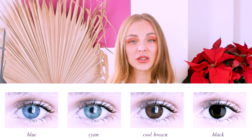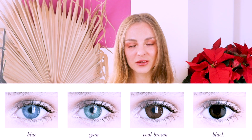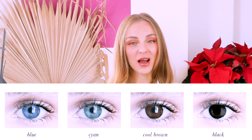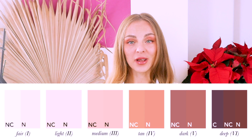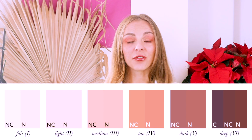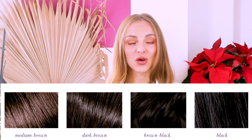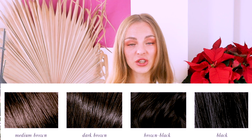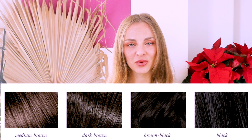Your features. Eyes. Bright winter means ocean blue, blue turquoise, gray brown, green gray, black with cool gray undertone. Skin. Skin is always clear against your natural hair color and eyes. It can be fair like ivory to black with gray undertone. Hair. Bright winter is always saturated in color with a shiny glow. This is usually black, pitch black, brown black, dark brown, brunette, medium brown.